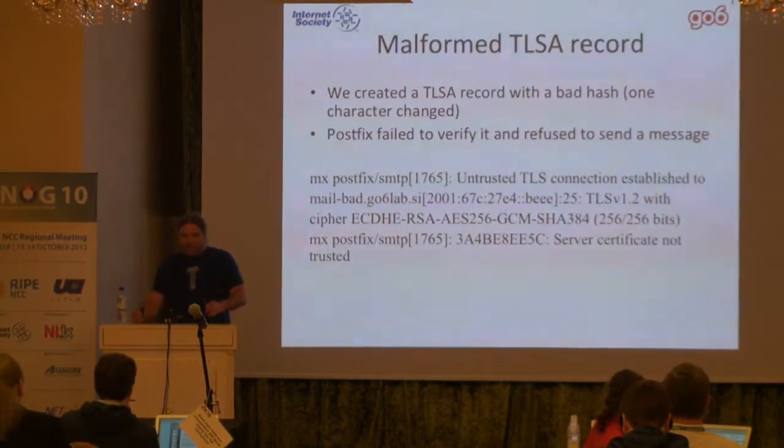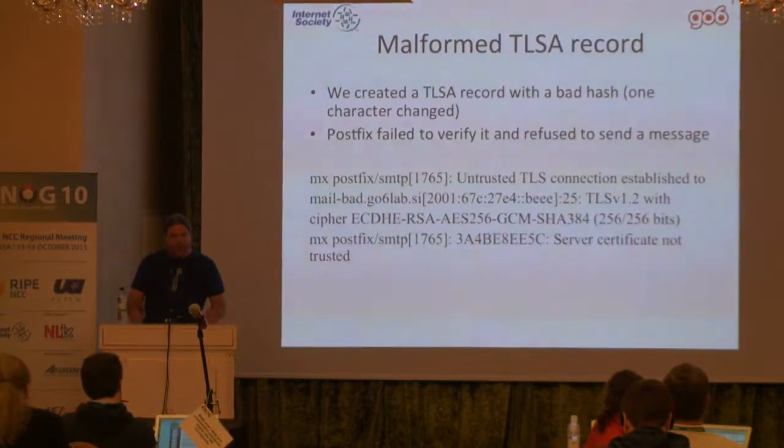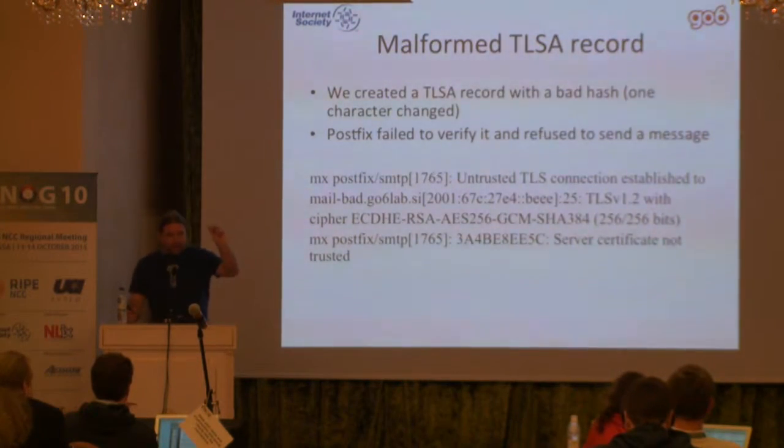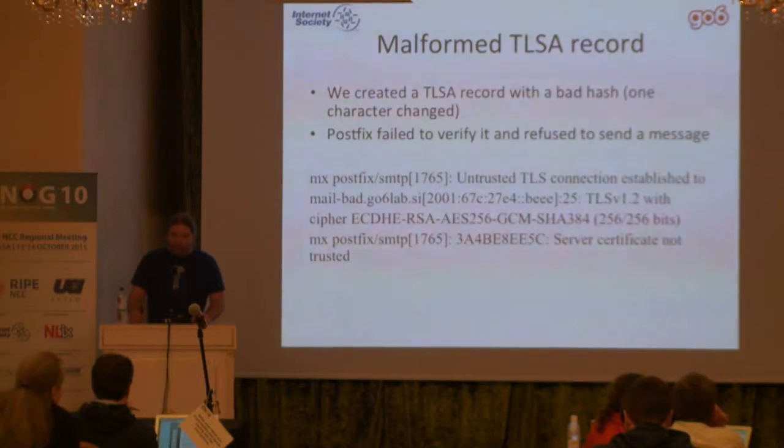Okay. Then I got bored again. Because DANE was working, I was verifying people, people were verifying me. Then I said, okay, let's check what happens if you malform the TLSA record. And I published a TLSA record with a bad hash. I just changed one character. And of course, Postfix failed to verify it and actually refused to send a message.